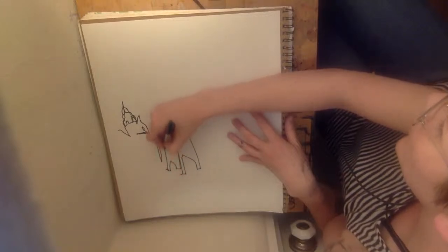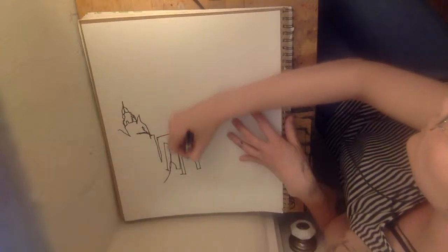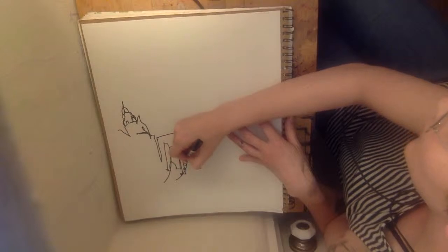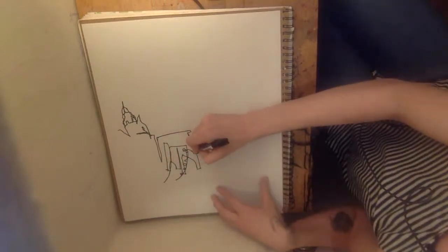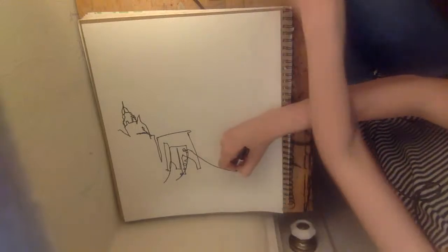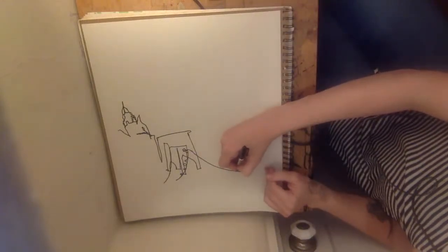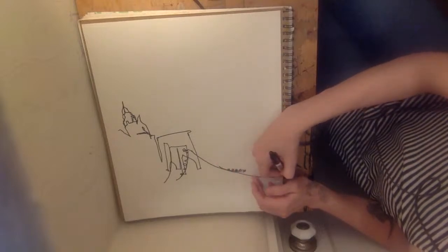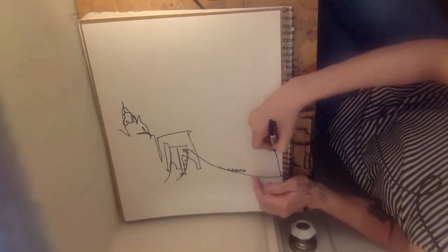Wow, buildings are hard for blind contour. A lot of overlapping parts. Interesting. Like I just hit the edge of it, so I'm just gonna not do this whole thing.